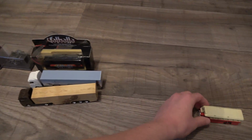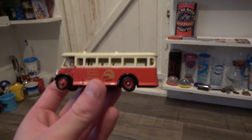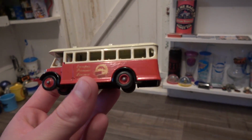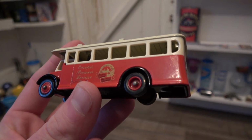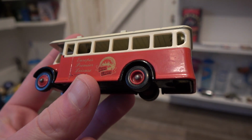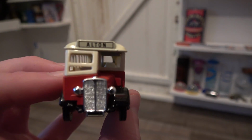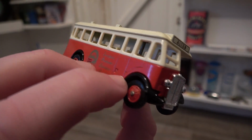And then this one, a little bit more special because this is a really old one. Unfortunately, I've not got the box for this. Again, it was picked up at a charity shop. But there you go, Europe's premier leisure park, it says on the side. Not quite that anymore, is it, Alton Towers? But there you go, I still enjoy it, of course, it's my local park. But how nice is that? It's got Alton on the front, says the same on that side.